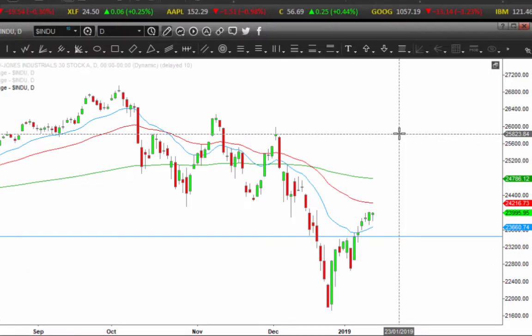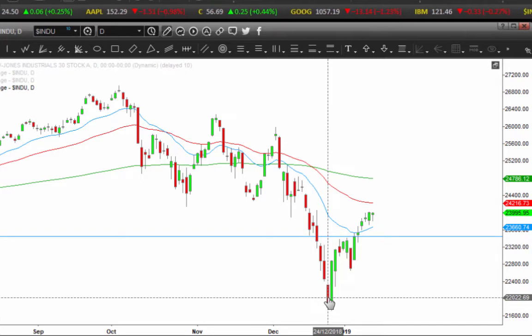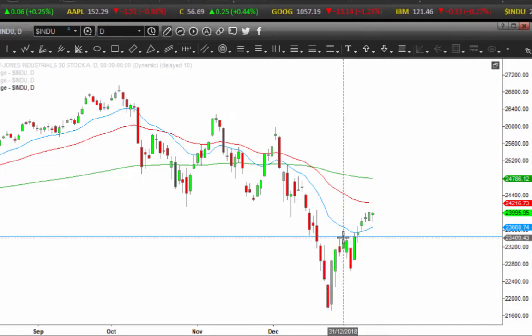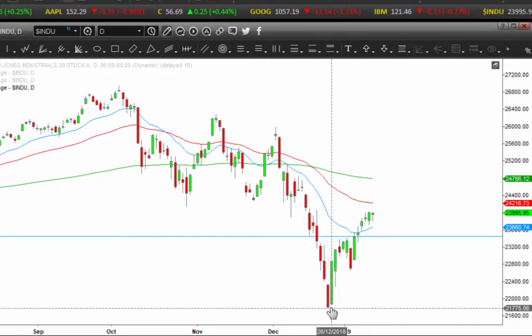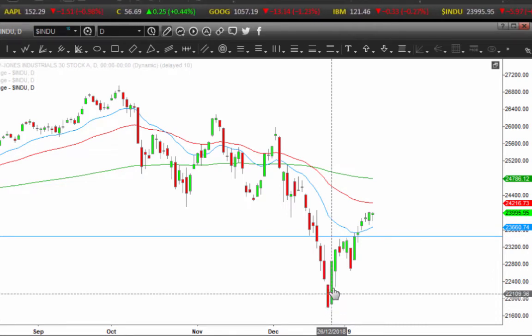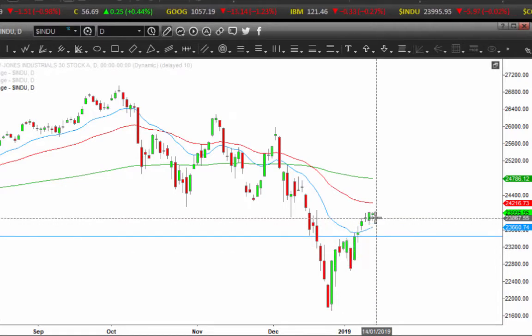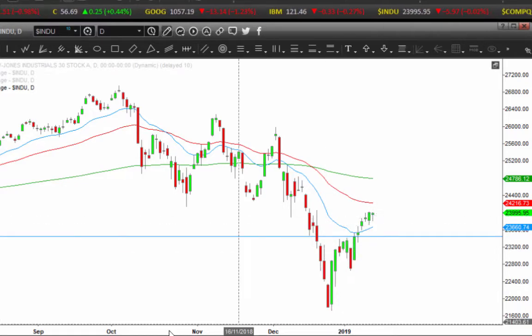Hey traders, I just want to bring your attention to the Dow on the daily time frame. As you can see here, ever since the 1st of January, or the end of December, should I say, we have been in the midst of a complex retracement. We made the low here towards the end of last year on the 26th, and since then we've been making higher lows. But is this a complex retracement, or is this a higher low in advance of a continuation to the upside?